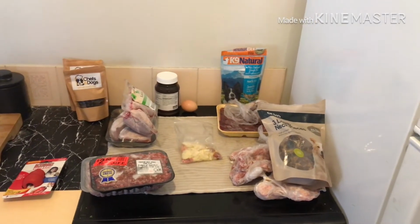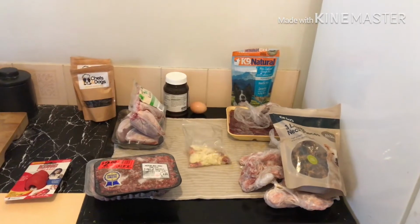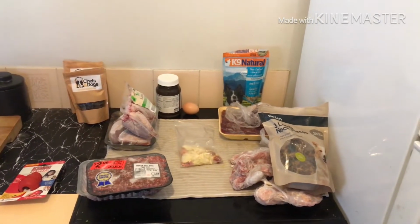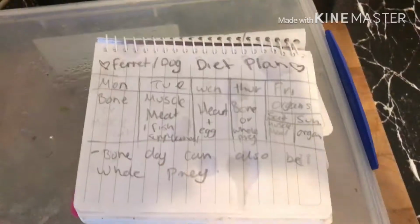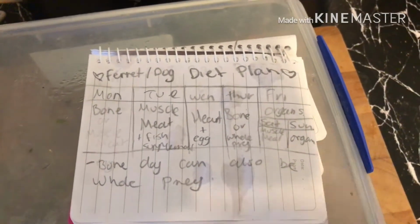Hey guys, so today I'm going to be showing you what exactly I feed my ferrets, what plan I go off, and some of the meats I commonly have on hand. This is also going to include supplements and treats that I use every week.